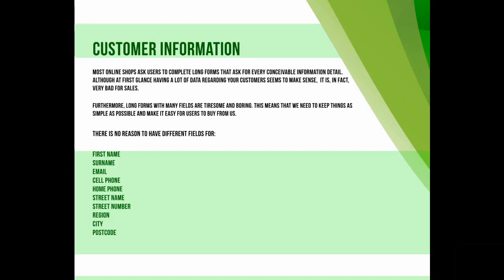Most online shops ask users to complete long forms that ask for every conceivable information detail. Although at first glance, having a lot of data regarding your customers seems to make sense, it is in fact very bad for sales. The more information we ask our customers to fill in, the longer it takes for the transaction to be completed. And as we mentioned earlier, longer transaction time means fewer conversions. Furthermore, long forms with many fields are tiresome and boring.